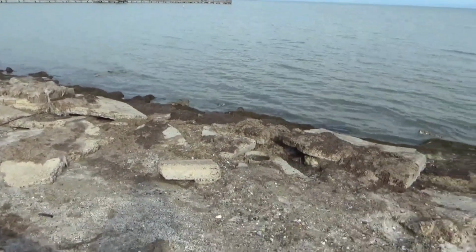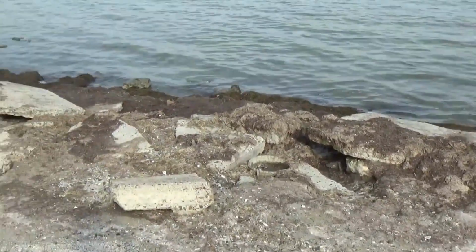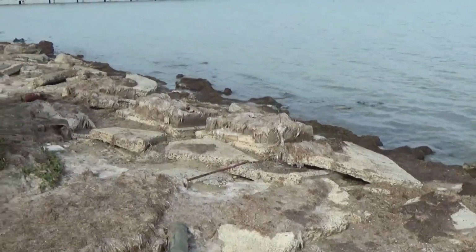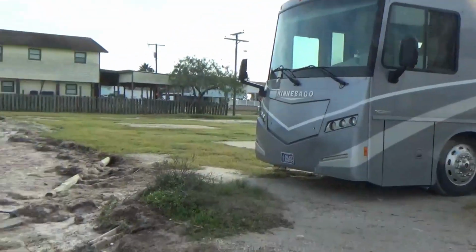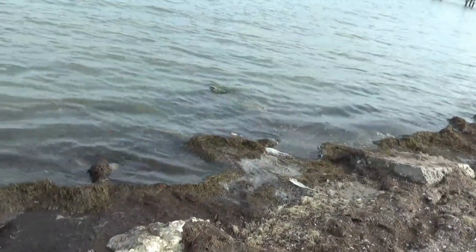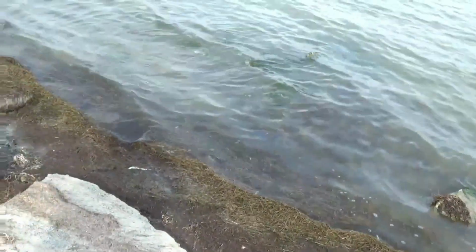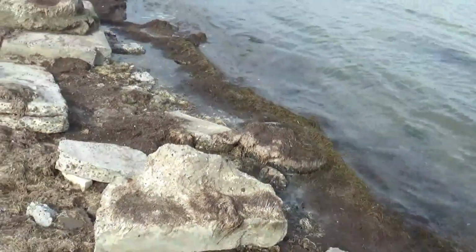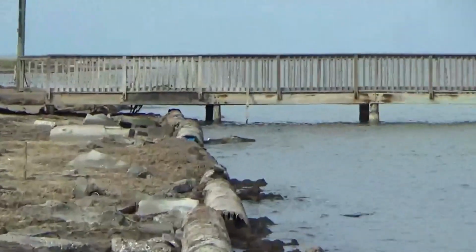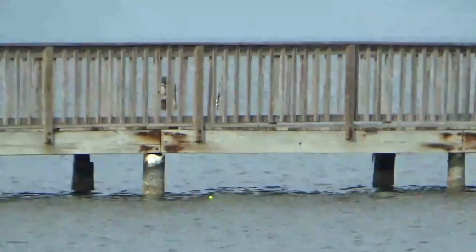However, one of the bad things is it's not like a beach. It's really rough with rocks here right on the coastline. You can certainly get in and go swimming. Just wear some good shoes. And it looks like it's a little messy, but it's okay. It's not a beach.